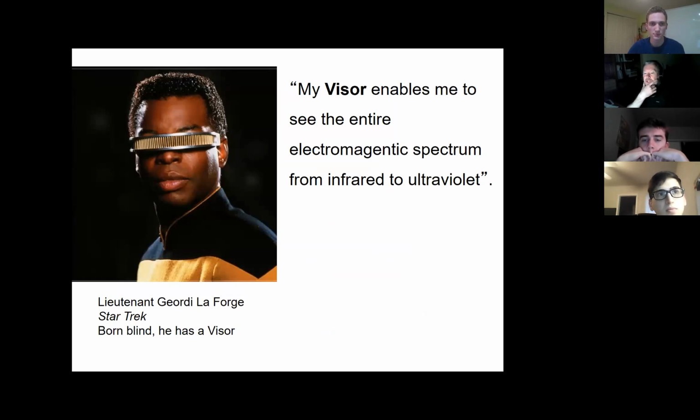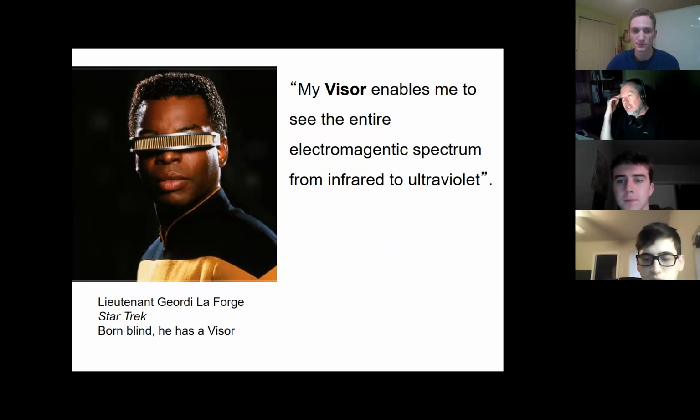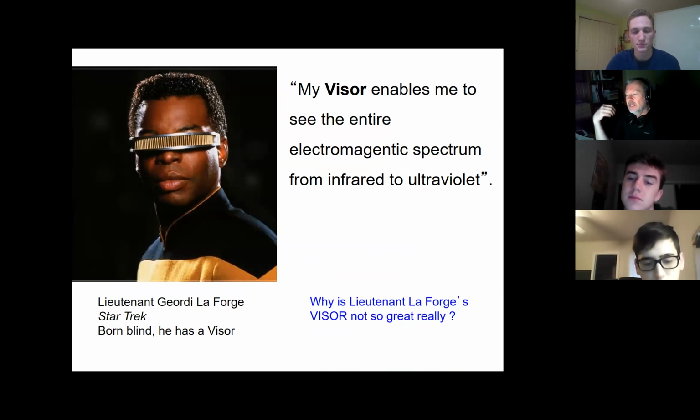So I used to be into Star Trek, which really dates me now because no one watches Star Trek, not even the movies. But in Star Trek, there was a guy called Lieutenant Geordi La Forge, and he had this visor. He was born blind, and he used to say, "My visor enables me to see the entire electromagnetic spectrum from infrared to ultraviolet." And this is a question I'd ask undergraduates: why is this visor not so great, really?